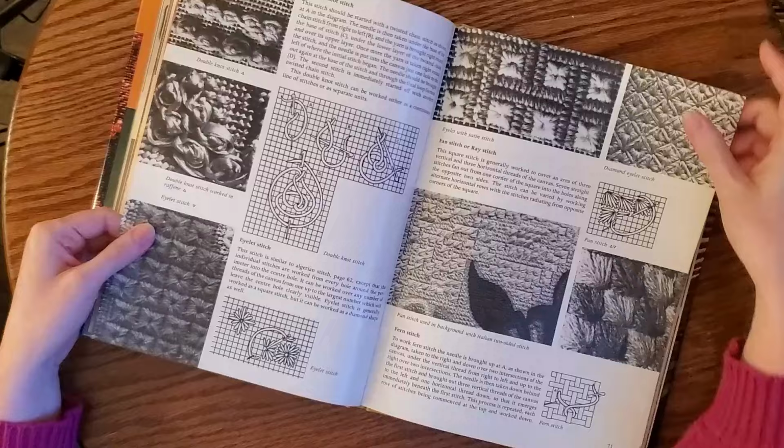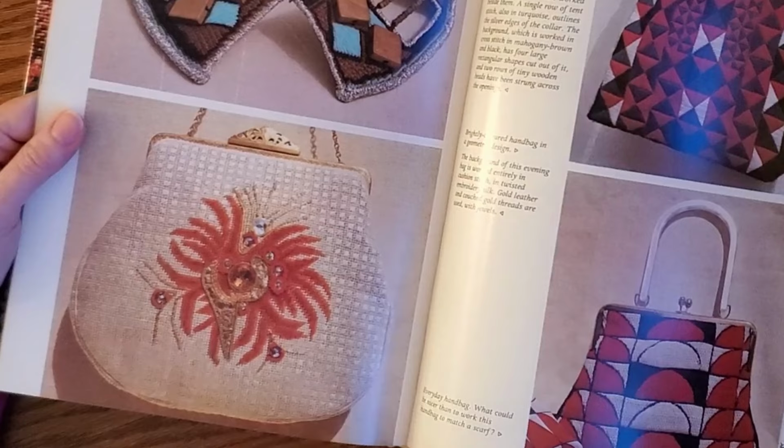I think there's more. Now we are getting into the part of this book that is about the individual stitches. So let me just thumb through and see if there are any more examples. I want to end on something really spectacular, but we may have already looked at everything. Oh my goodness. Oh, look at that. It's like this flapper feather emblem on the front of this purse. Oh, they're so good. They're so good. I want to make all of these things.